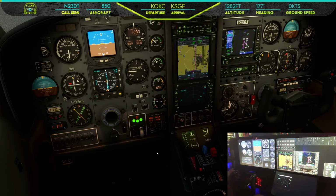Parking brake, everything's good. Would you like VFR or IFR? Alright, let's go ahead and pull up the chart here, IFR.